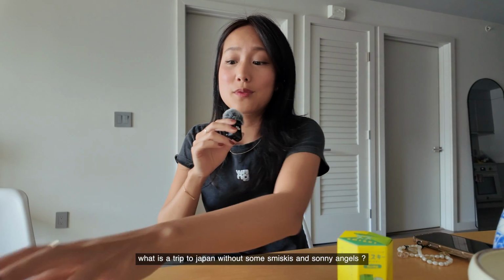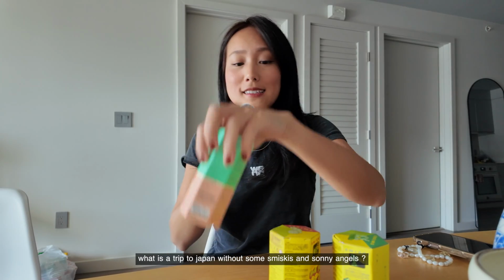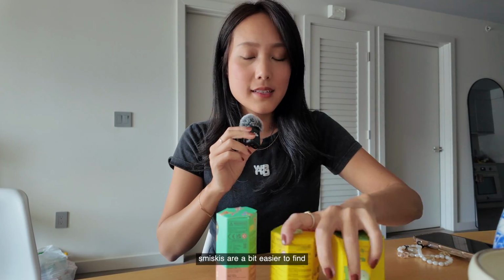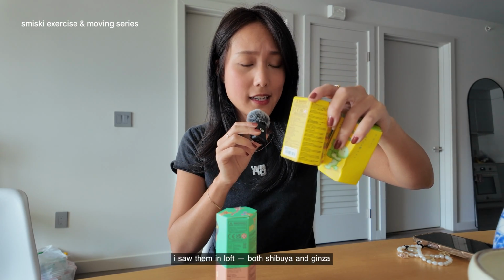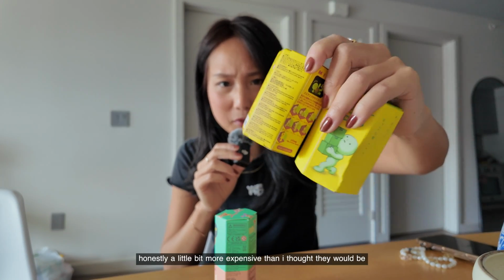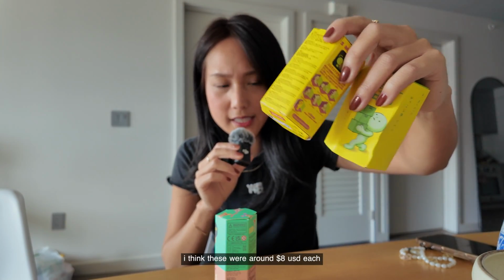What is a trip to Japan without some smiskis and sunny angels? Smiskis are a bit easier to find. I saw these in Tokyo Hands. I saw them in Loft, both Shibuya and Ginza. Honestly, a little bit more expensive than I thought they would be. I think they're around $8 each.